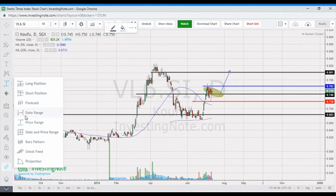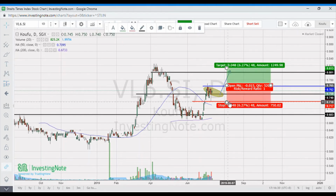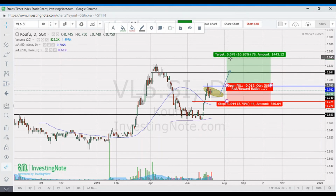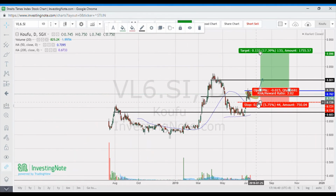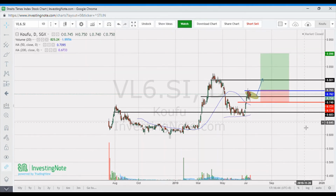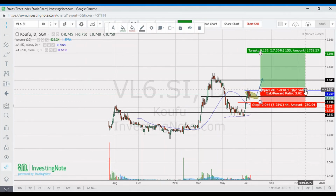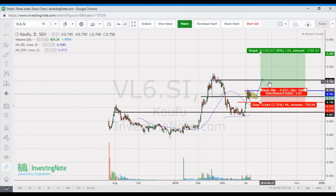So unless you are hoping that it breaks higher and makes a higher high, somewhere where it becomes attractive, you're hoping for it to hit somewhere like 90 cents. I think it's possible, of course. However, I think this is a resistance level that it needs to break to go higher.